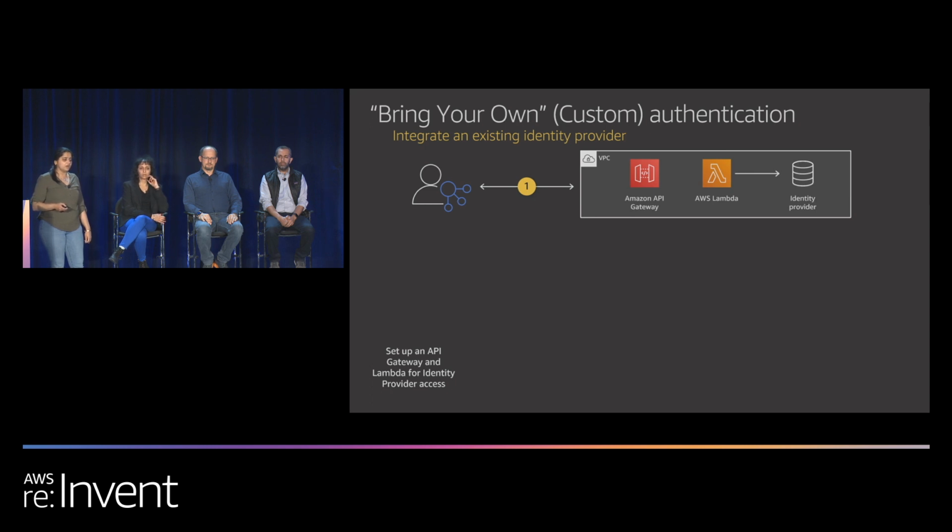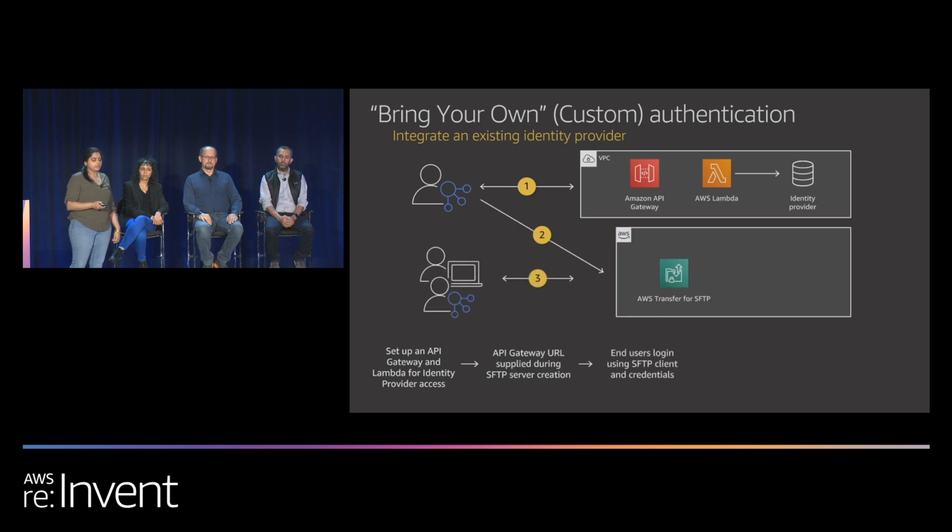The other one, which we like to call bring your own authentication, works this way: you would first set up an API Gateway and Lambda. The Lambda would have a query set up to look up your internal identity provider, right? And that could be replaced by any one of the options, which I'll go over in the next slide. After you do that, you would create your server. And when you create the server, you tell it what API Gateway URL to use to look up these users.